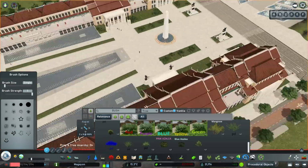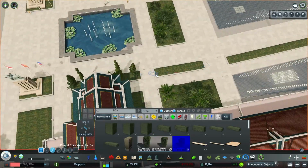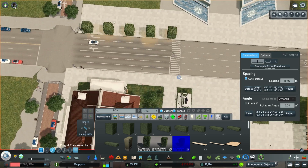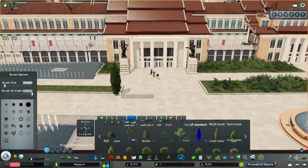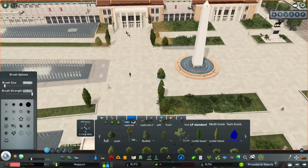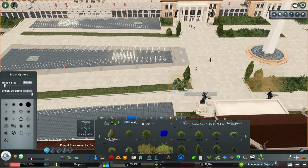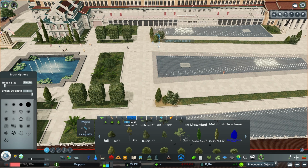For the cinematics, it's gorgeous. The amount of detail here is just right. I mean, I could have gone more, but I guess that's right. But since this is a very important place, the amount of detail that I place here, I think is justified. But later on in the live play, I will be showing you guys how gorgeous it really is.